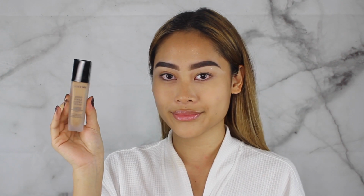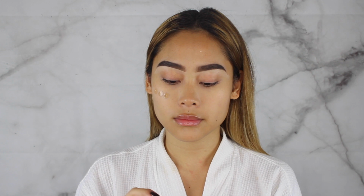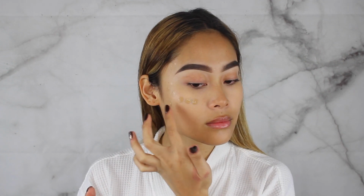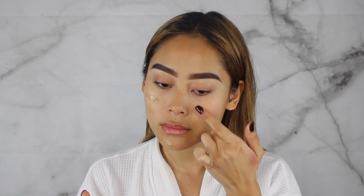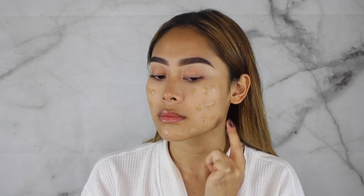For foundation, I'll be using my Lancome Ultra Wear Foundation in the shade 420. I fell in love with this foundation. It just really covers everything well and feels very lightweight. I like to take it and dab it all throughout my face so that way I can make sure that I covered my whole entire face.